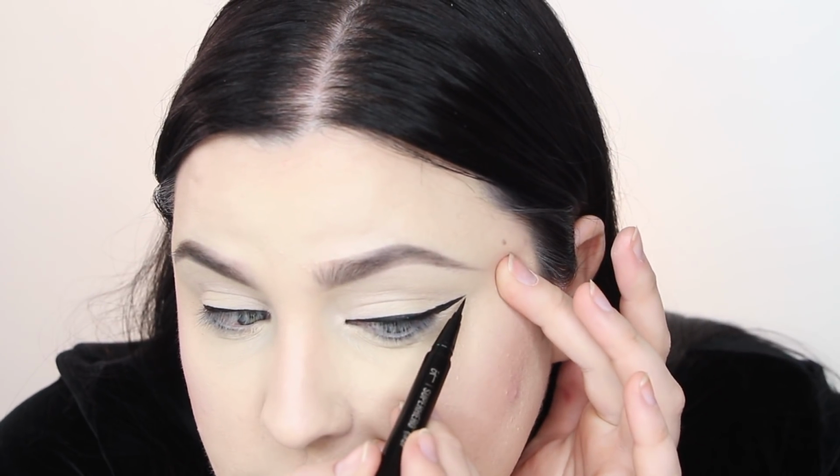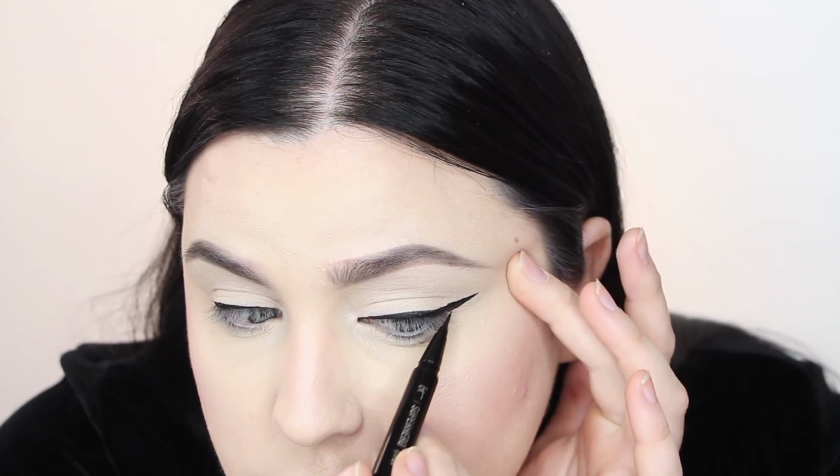So on this eye, I did a little bit of a micro wing. This is what I would call a micro wing because it's not super big, but it's not super little. Now, because I do have so much skin here, it's so hard to get a precise, sharp tip. So I usually always have to fiddle with over here.